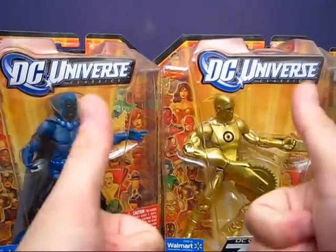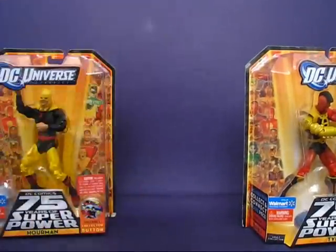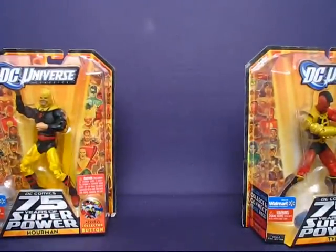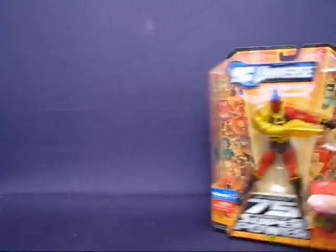I'm very happy to have completed Wave 14 for myself, and I guess it's on to Wave 15, which I have not seen at all at any Kmarts. So I'm not sure if I'll go ahead and order online or not, or maybe just wait for the other mass retailer stores to get them in.